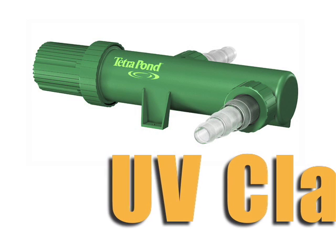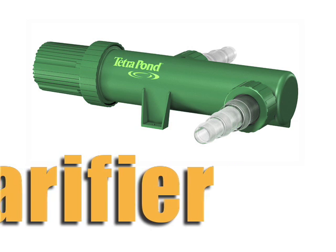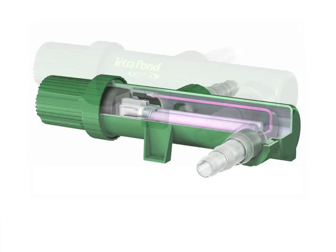Green algae can plague a water garden. One weapon in the arsenal to control algae is a UV clarifier. As the water is pumped through, the Tetra UV clarifier exposes the algae to very high levels of ultraviolet light, eliminating the problem. You can't beat a Tetra UV clarifier for continuous algae-free water.